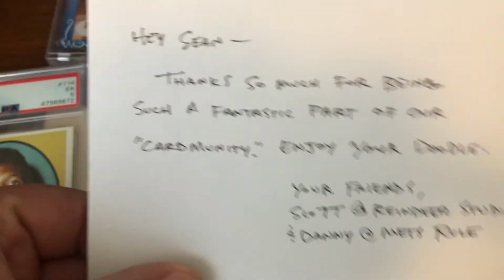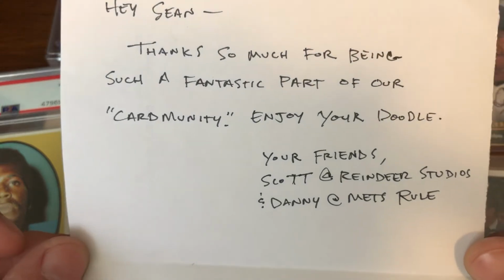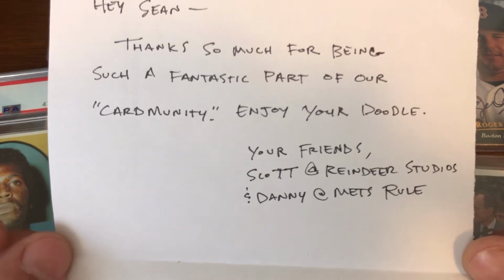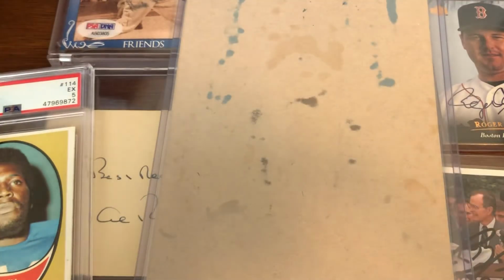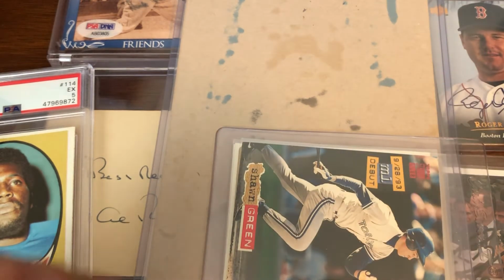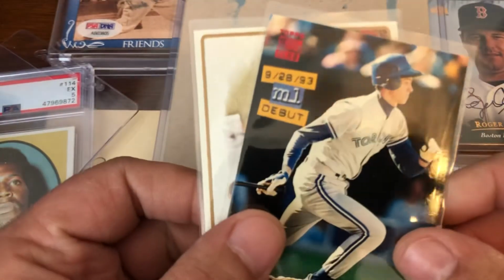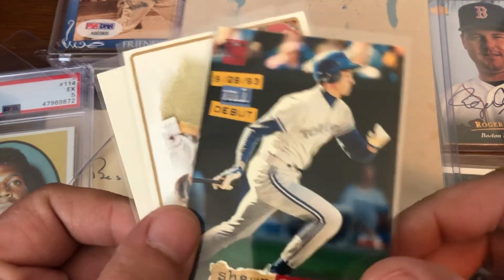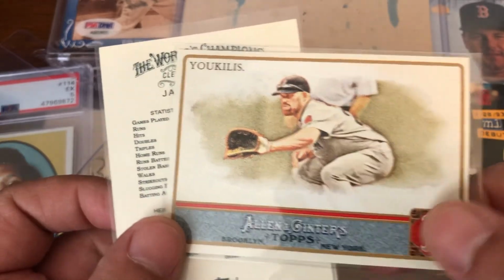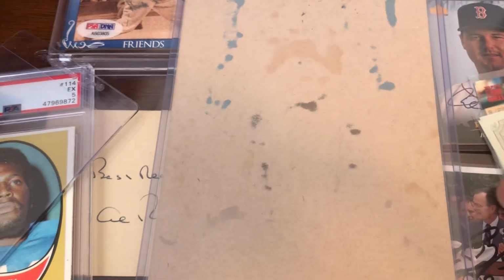Now this is the note from Scott. "Hey Sean, thanks so much for being such a fantastic part of the card community. Enjoy your doodle. Your friends Scott at Reindeer Studios and Danny at Metz Rule." These are fantastic people in our community. As I talk, I'll go through some of the extras that Scott threw in. Sean Green, Kevin Euclid, I don't think I had any of these, and Jason Kipnis. So 3 Jews included in there.